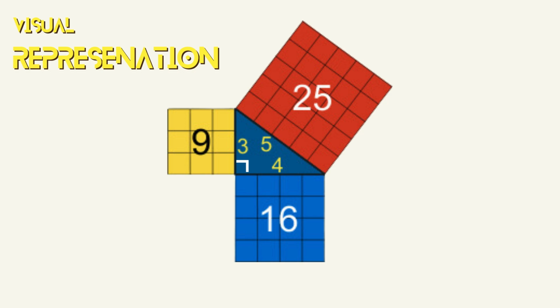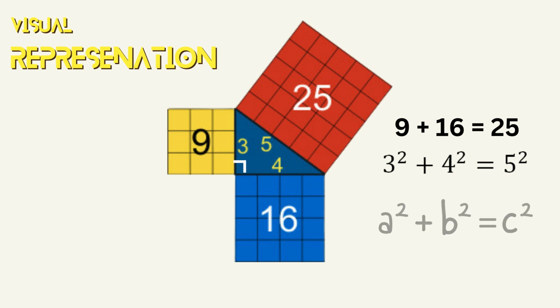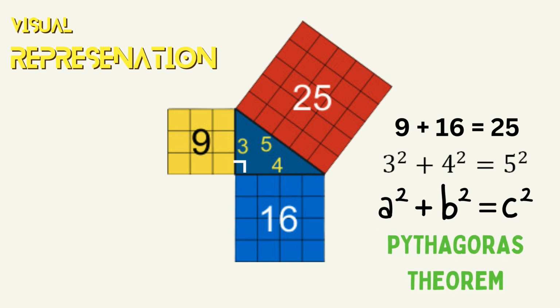The area of the square with length 3 units is 9 square units. The other square has an area of 16 square units, while the longest side has an area of 25 square units. Notice that the sum of the areas of the two smaller squares is the same as the area of the largest square formed from the hypotenuse.